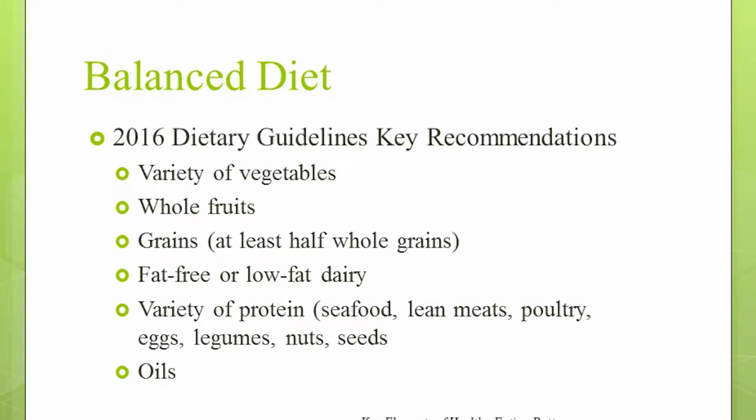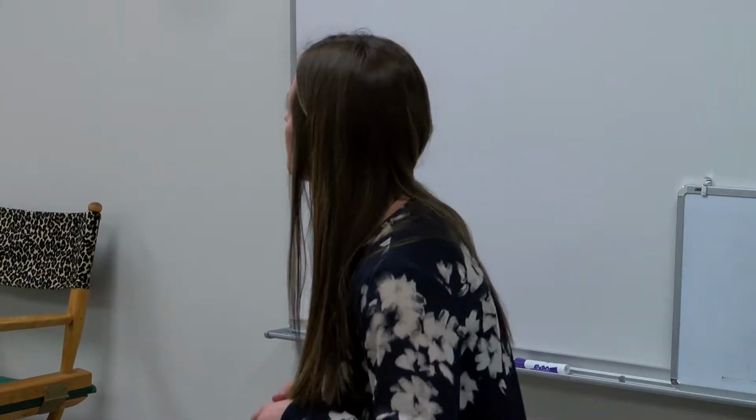So things like low-fat milk, low-fat yogurt. For you guys that are still growing, it's important that you get enough calcium, enough vitamin D, and that's going to be found primarily in dairy products. So those are a really good thing to also be incorporating into your diet.